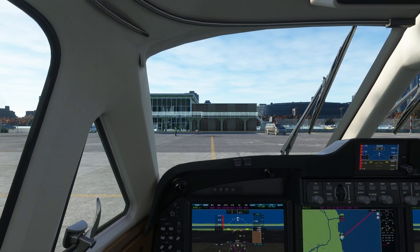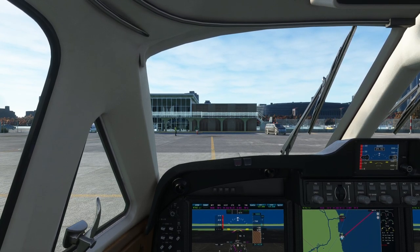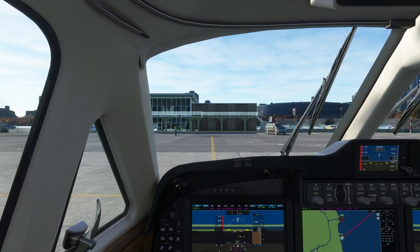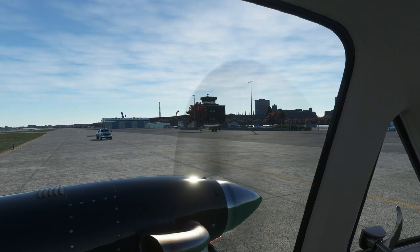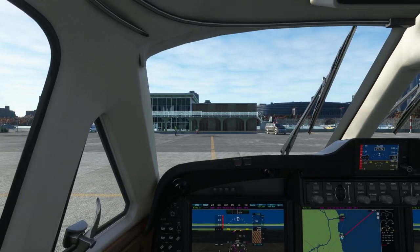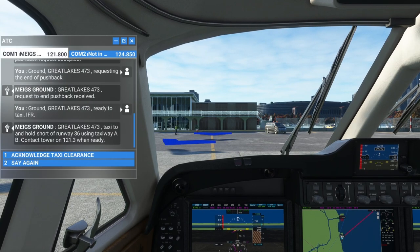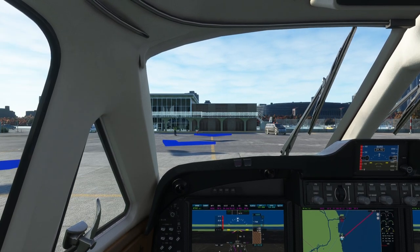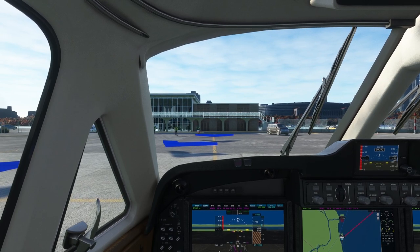Ground, Great Lakes 473, ready to taxi IFR. Great Lakes 473, taxi to and hold short of runway 36 using taxiway Alpha, Bravo. Contact tower on 121.3 when ready. Taxi to and hold short runway 36 using taxiway Alpha, Bravo, Great Lakes 473. Here we go.